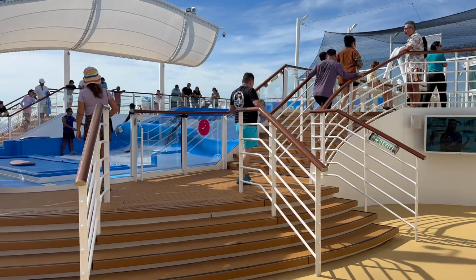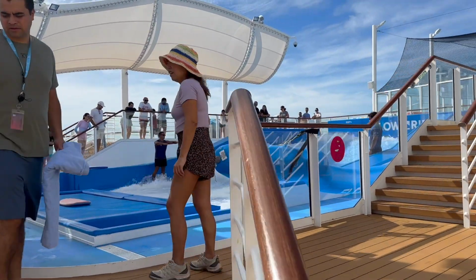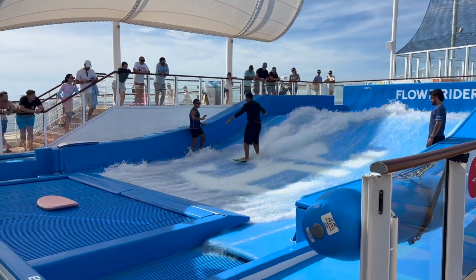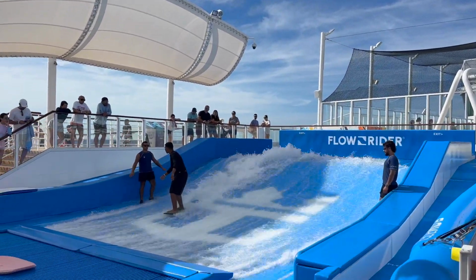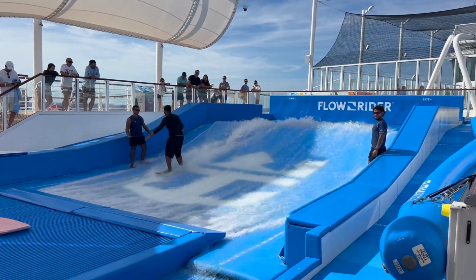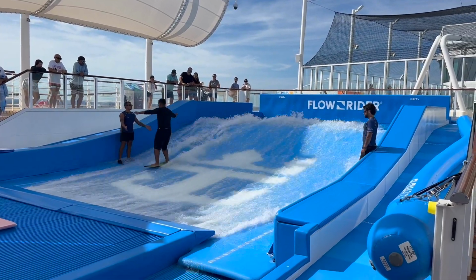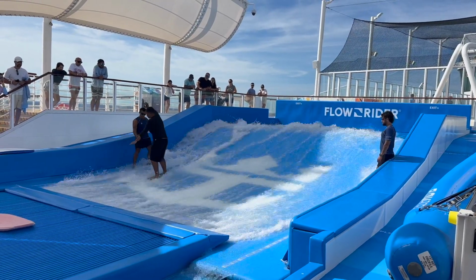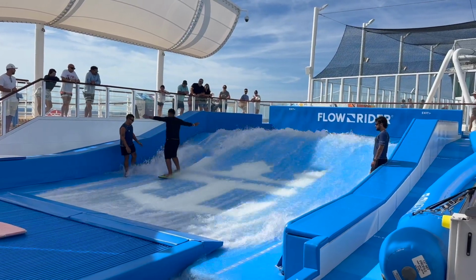Now the Flow Rider is a free activity to do, but you do have to sign up and sign the waiver. They have boogie boarding and stand-up surfing, all depending on your level of comfort. Make sure you wear some tight clothes underneath, because if you fall down, your shorts and shirt will ride up and almost fall off. Let's see if he falls. Okay, he's gonna fall. We know he is.